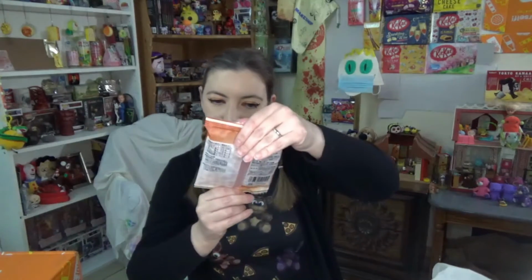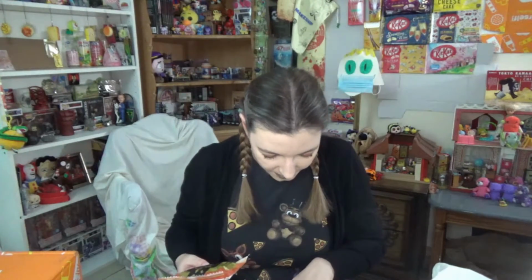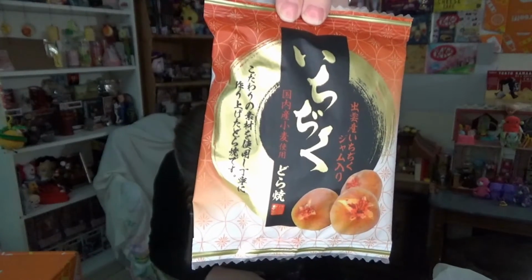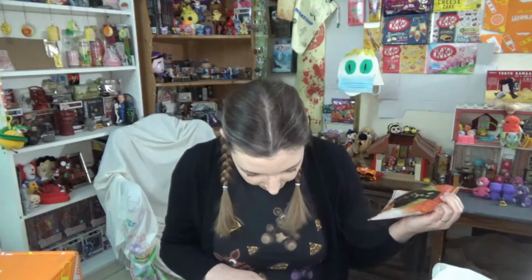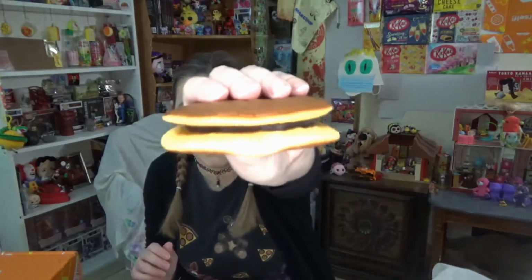Next up, we've got this. This is a fig dorayaki. The allergens are egg and wheat. It's fig jam and red bean paste. Dorayaki is kind of like jam in pancakes.